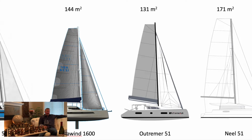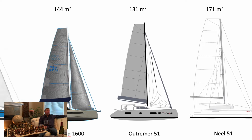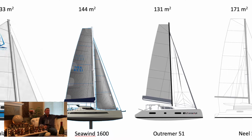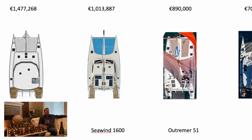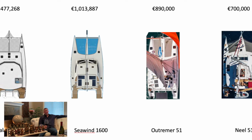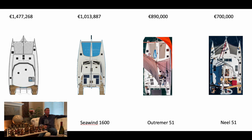and it looks fantastic. Here are some of the stats. You can see we're comparing to the Balance 526, the Seawind 1600, the Trimaran 51, and of course the Neel 51. Your upwind sail area is pretty spectacular on the Neel at 171 versus the others. The closest is 144, really. The others are in the 130s. Looking at the cabin top down from the mast, and looking at the pricing, again, this pricing is relative. It's base price, so add 50% in general for your sail away, and with logistics and material costs flying through the roof, just take it with a grain of salt.